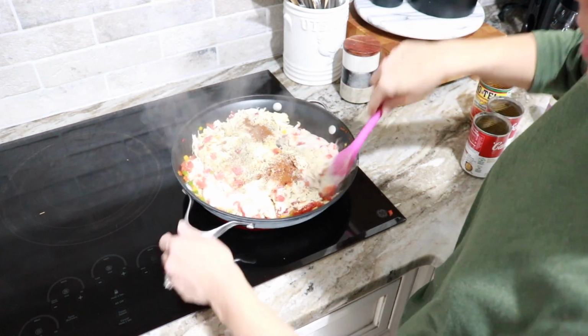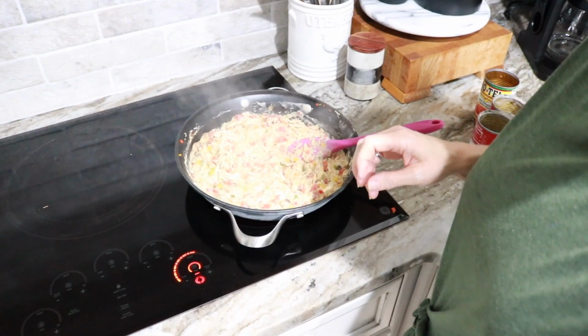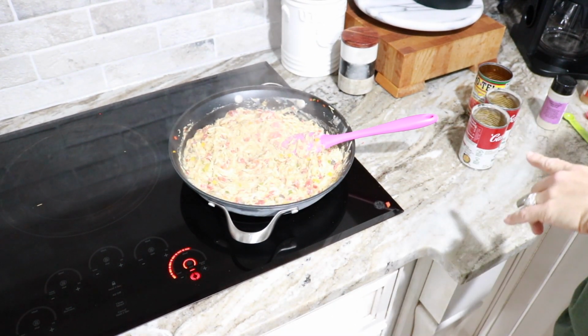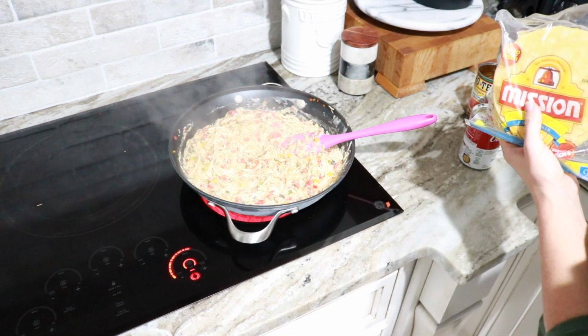I'm going to turn the heat down, and we're just going to mix this up and let this simmer for a few minutes. Okay, so we are just going to let that cook for a couple more minutes, and then we're going to push it to the side and let it cool. I'm going to cut my 8 corn tortillas into 4ths and get those ready, and the casserole dish ready.